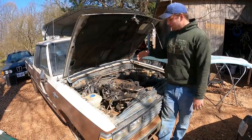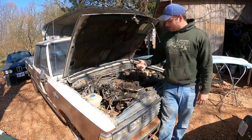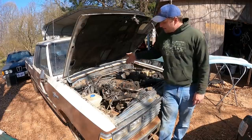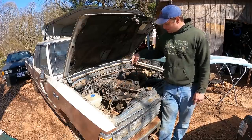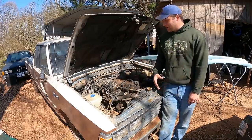First thing, let's go ahead and pull these spark plugs out. Let's verify the condition of our cylinders. This one's kind of cool. This is a 4-cylinder with 8 spark plugs, so 2 plugs per cylinder. And let's go ahead and make sure this engine turns over and see if it's locked up or not.